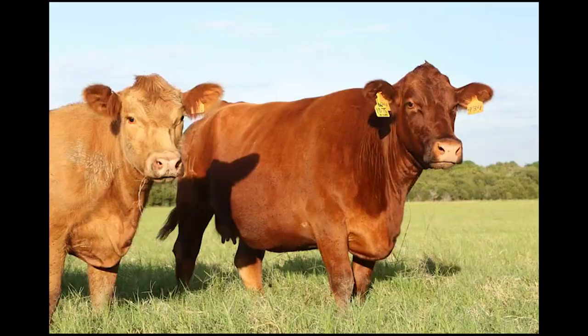Idea number 4 is going to take a little bit more work and a little bit more space. Idea number 4 is raising meat animals. Most people, when they think of raising an animal, think of raising a cow. Raising a cow is great, but it can take up to 2 to 3 years for that baby cow to mature into a full-size cow and be ready to butcher, depending on the breed.